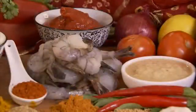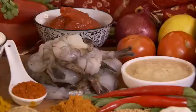Goan prawn curry is usually enjoyed with basmati rice or eaten with breads such as chapati or naan.